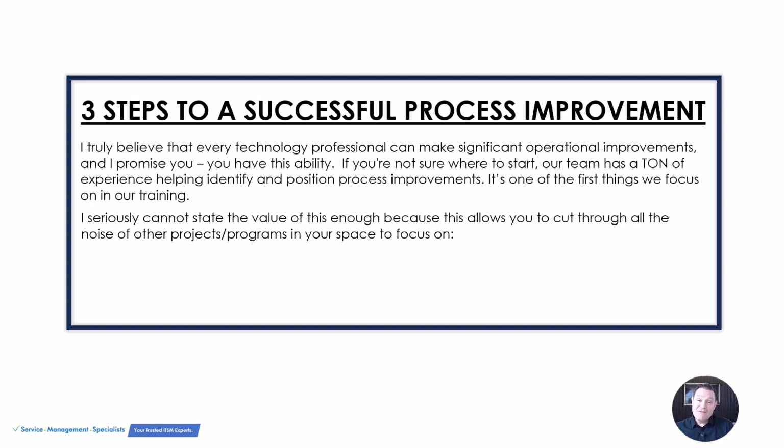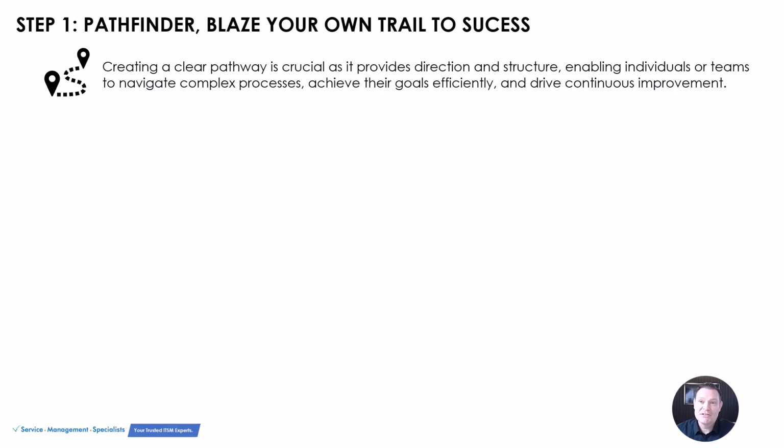So I truly believe that every technology professional can make significant operational improvements, and I promise you, you have this ability. If you're not sure where to start, our team has a ton of experience helping identify and position process improvements. It's one of the first things we focus on in our training. I seriously cannot state the value of this enough, because this allows you to cut through all the noise of other projects and programs in your space and help you to focus on one specific process, one specific pain point, and one specific outcome. Let's continue with our questions.